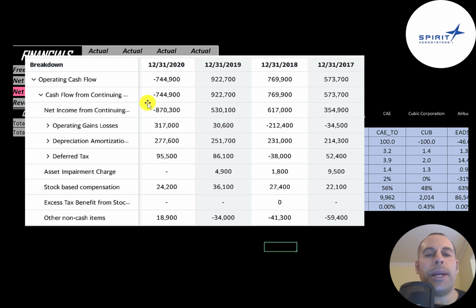To calculate operating cash flow, you start with net income, then you have to add or subtract the non-cash items on the income statement. They passed through a $278 million depreciation expense. That brought down their net income $278 million, but it doesn't affect cash flow, so we add it back here. $95 million deferred taxes, $24 million of stock-based compensation, and $19 million of other non-cash items. Even though they reported an $870 million loss, they actually lost $745 million of cash flow.